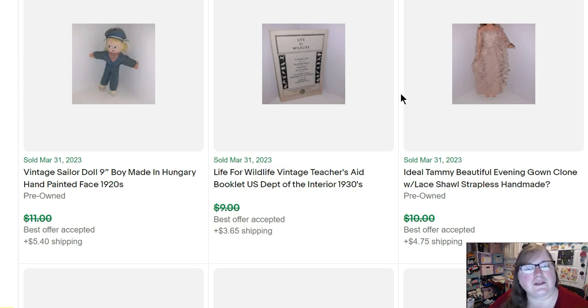The next one is from a video I put out really recently about a haul of Tammy doll stuff that I got, and this is one of those items. This is a handmade Tammy doll dress that sold for $9.